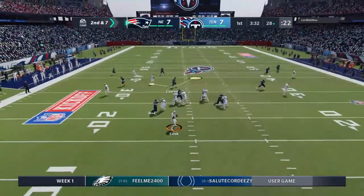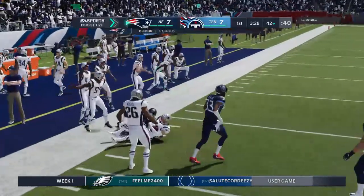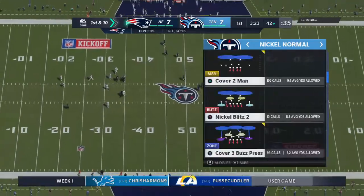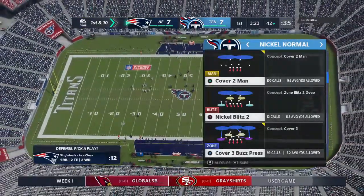Here's the 2nd and 7. There's the Washington Husky. It's Dante Pettis. Yeah, they get him down, but not before he takes it across the 40-yard line. Give him 14 on that one and a first down. Patriots.